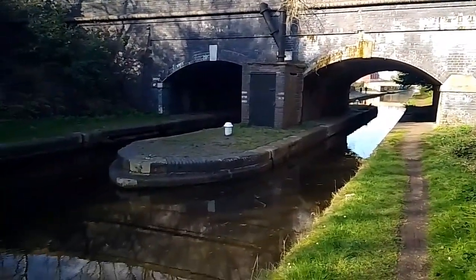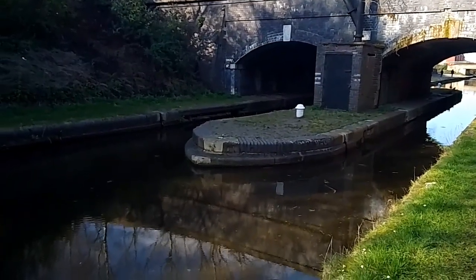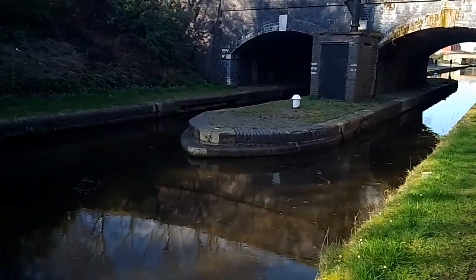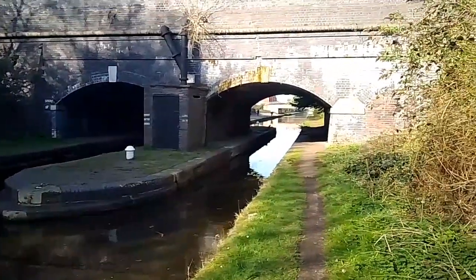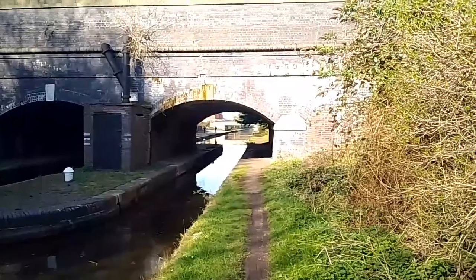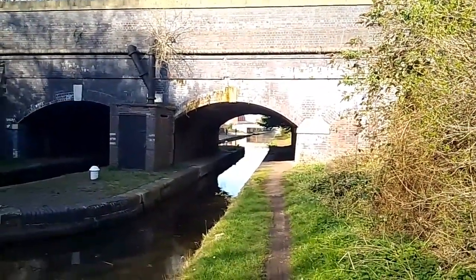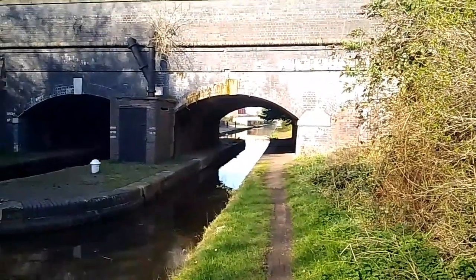a lot of people probably also don't realise. Look at that, shaped like a boat. Anyway, I don't want to ramble too much. Hope you enjoyed this short but very sweet video showing you one of the air ducts of Netherton Tunnel, and of course anywhere else where I've been today.